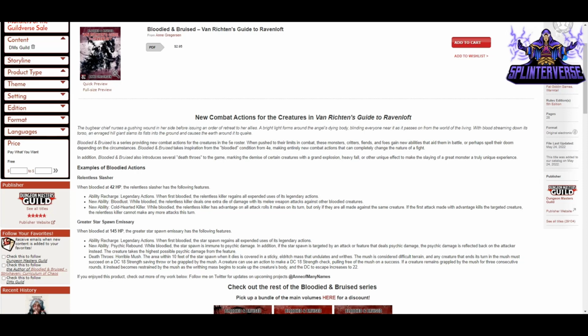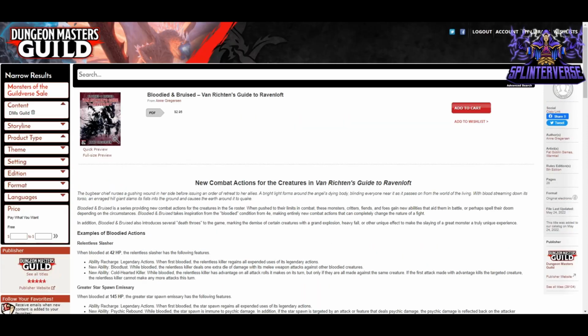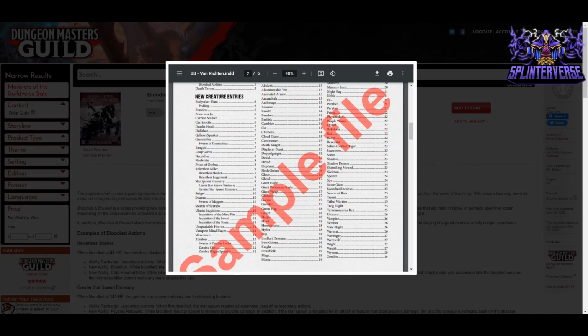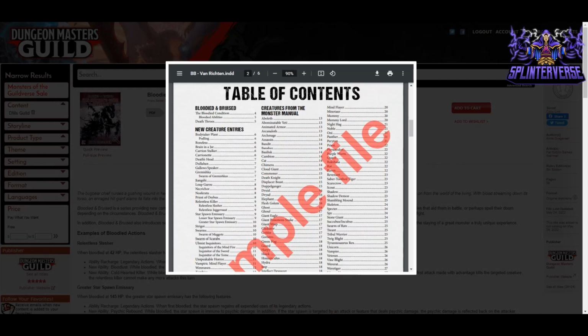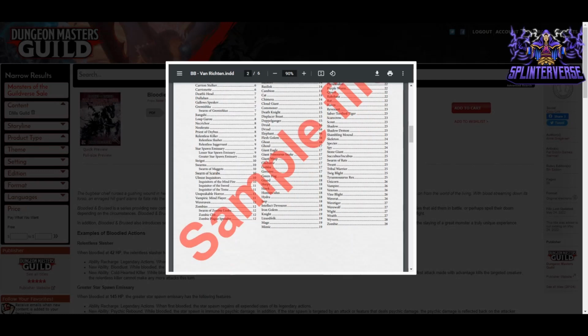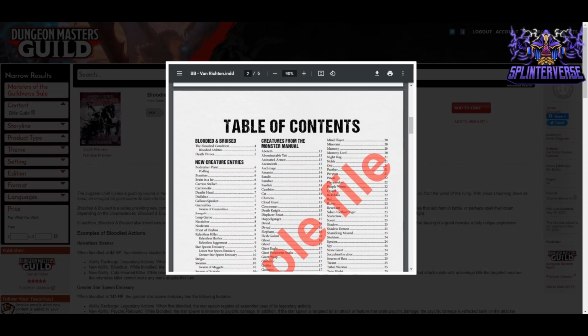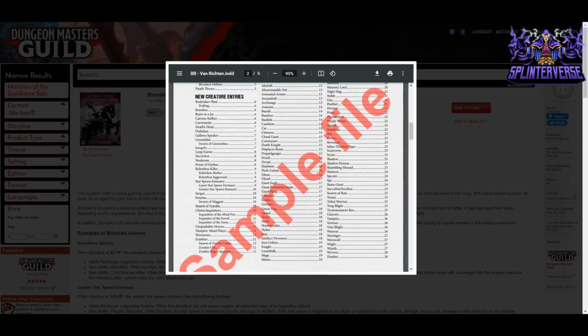They've got the Starspawn Emissary example here. Let's look inside. You can see here all the new creatures. So lots of those. And then any that are referenced from the Monster Manual are also covered. So, Anne does a really good job of making sure that no stone is unturned. If there's something mentioned in the supplement, you've got it covered. So it's not like, well, it gave me part of it, but not all of it. No, it's all here. So you've got everything you need.